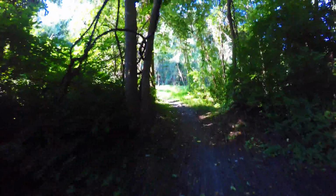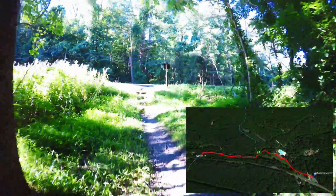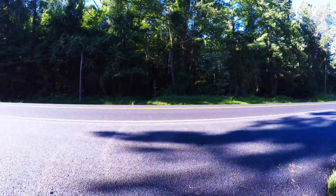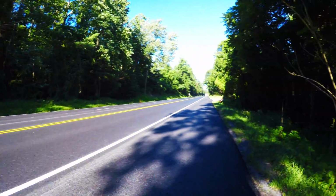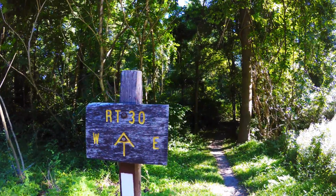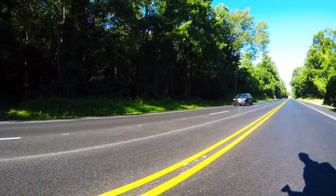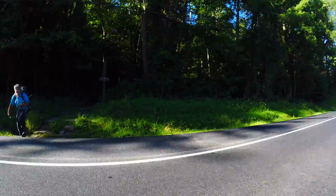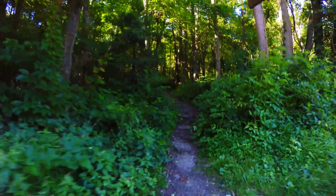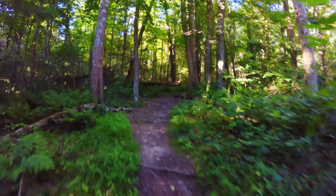So here we are, coming up on Route 30. And the trail continues across the road. So here's where I got to last time. Route 30. And now, morning. And now we're breaking new ground.